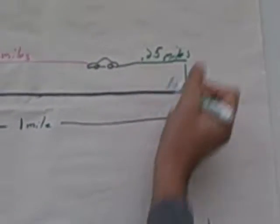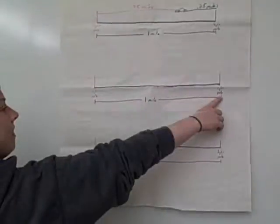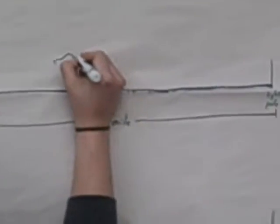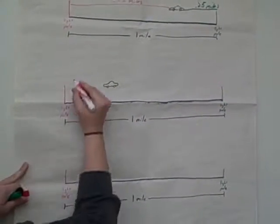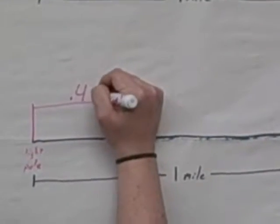Since the poles are a mile apart, the farther it is from one, it's got to be closer to the other. Again, we have two light poles that are 1 mile away. This time we're going to say that our car is closer to the first pole and further away from the second pole. So, as you can see, our car is close to the pink pole. Let's call it 0.4 miles.